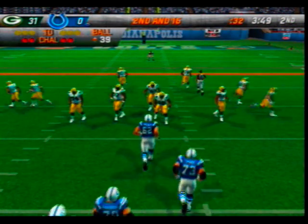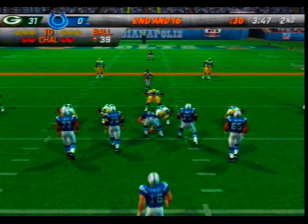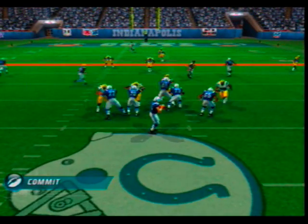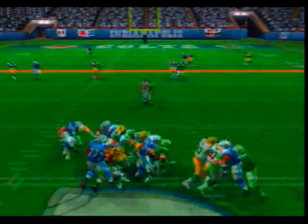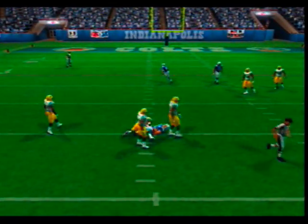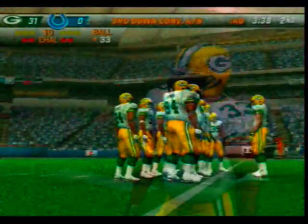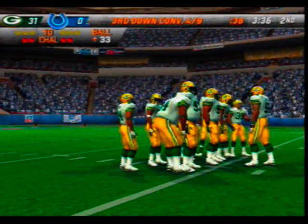Now in second and long after the sack. 39-yard line. Hey, let's go. Defense, get ready. The Packers come out in a dime package. Under pressure, Rosen. Pass comes in low, but he has it. Riddle makes the catch, but doesn't get very far. And that's the mark of a solid defense. They close in on you in a hurry, and they don't miss tackles.